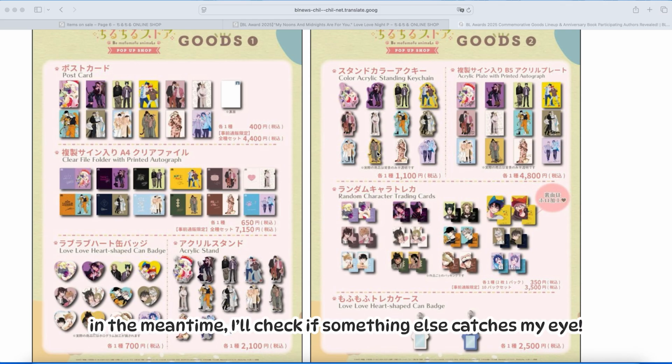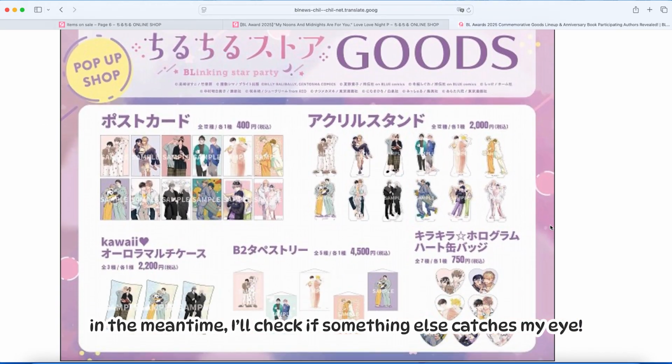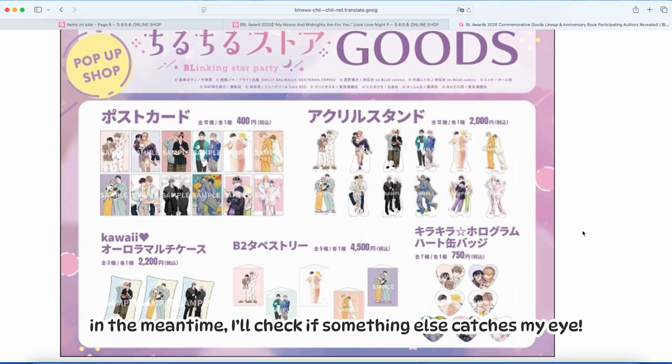And this is what's so convenient about Buyee. You complete a process and they handle literally everything else. And there you go, happy shopping.